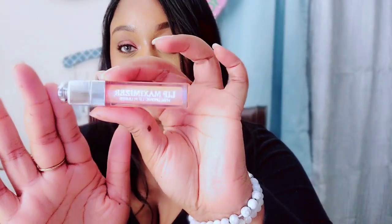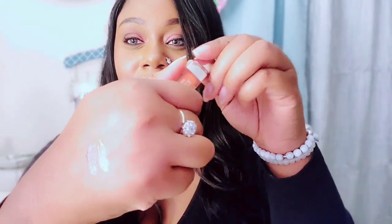All right, so the next one by Dior is a Lip Maximizer hyaluronic lip plumper, and this is in the color 004. You probably can't see it, but this is what that looks like. Love, love, love. Once again, swatching it, this is more of just a gloss to me, but it still has that peachy tone. You're gonna get a little gloss, so not very pigmented, but a little shimmer to the lips. Love it.